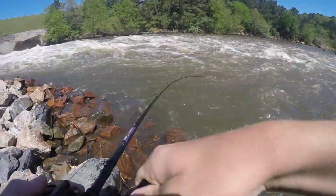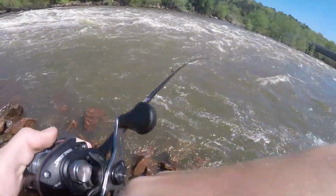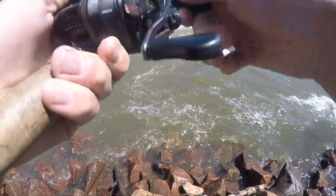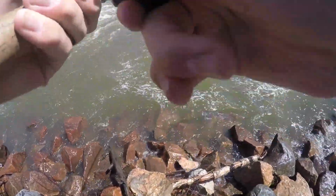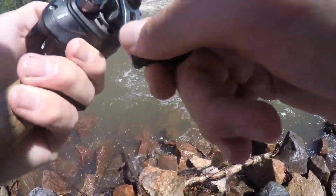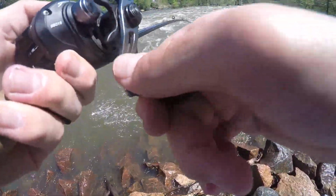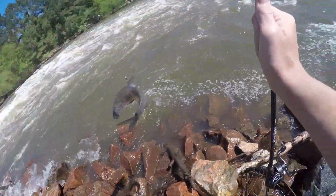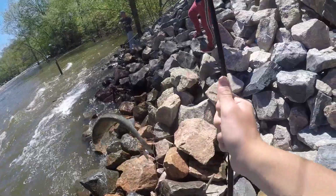Oh, I got him. There we go. I was not ready for that. All right, let's try to land this one. First hook up in a while. Yeah, there we go. It's just a little guy. I'll probably get him. There we go. Little guy.